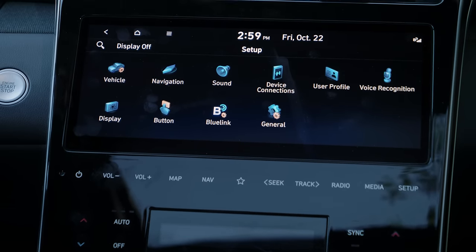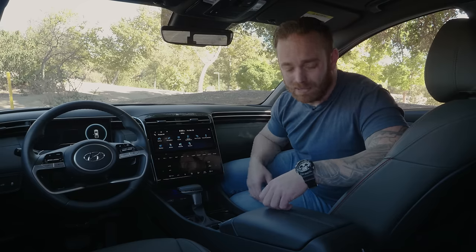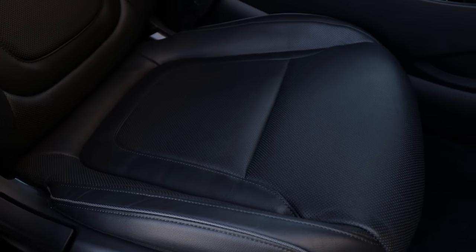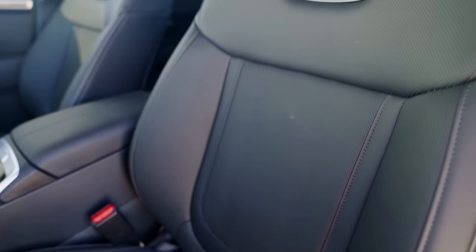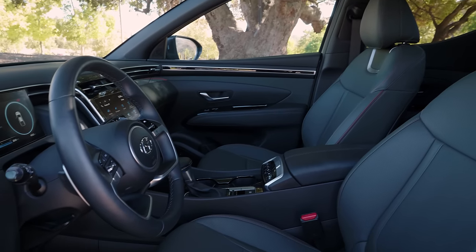The Maverick, this feels kind of function over form. This one seems to combine the two, and the seats are more comfortable too. There's this weird plastic thing on the underneath of the headrest. If you can get over that, this is a much nicer place to be.